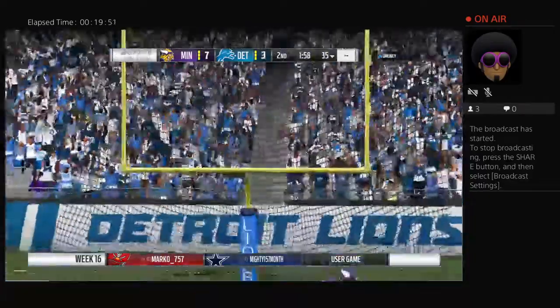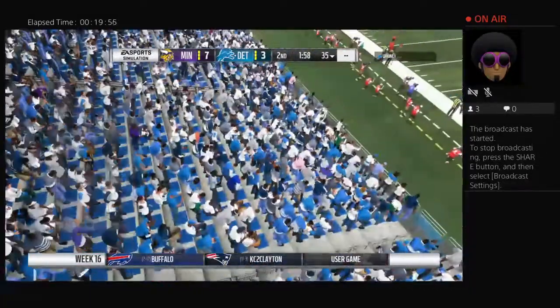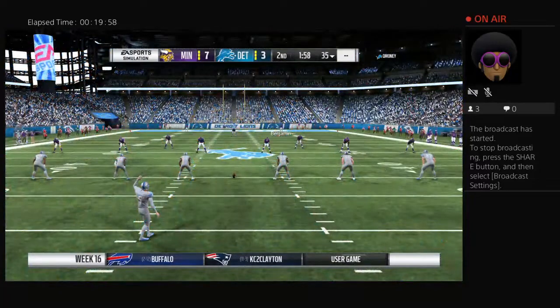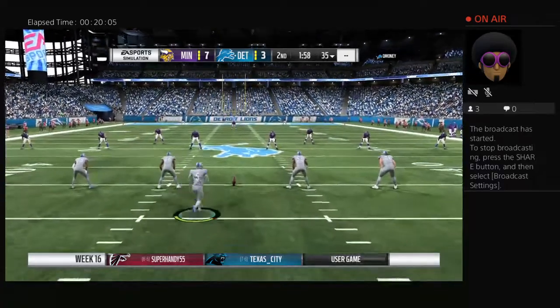And Prater's kick is on the money. It's good. And they are on the board, but still trailing. It's 7-3. A minute 58 to go in this first half of play. We'll come back to Ford Field after this.